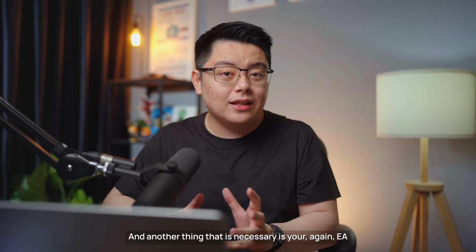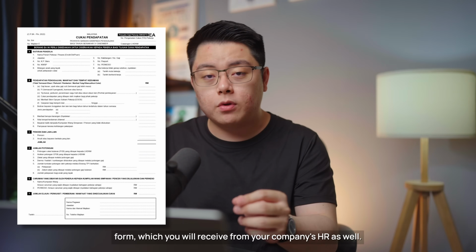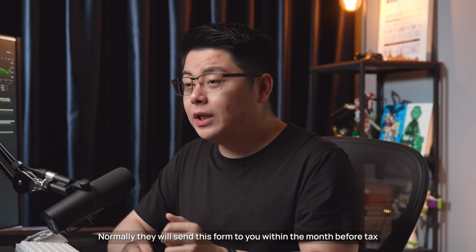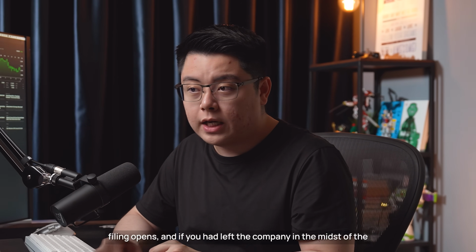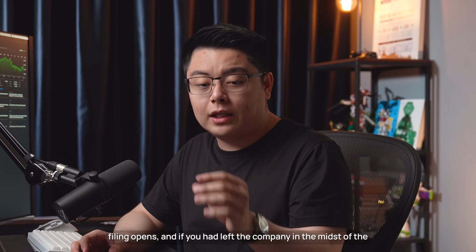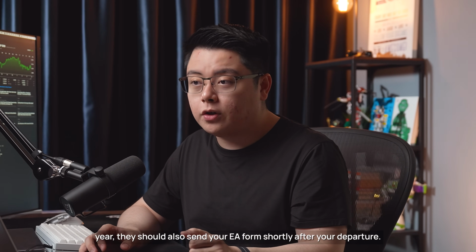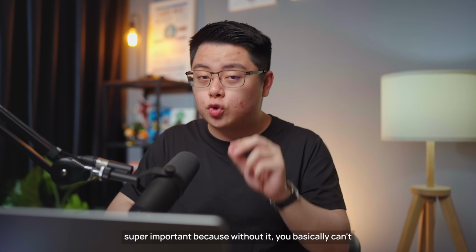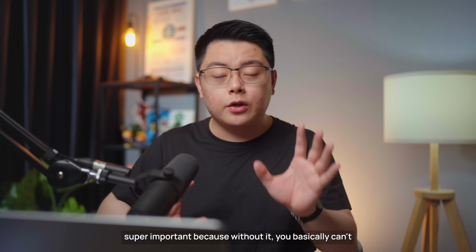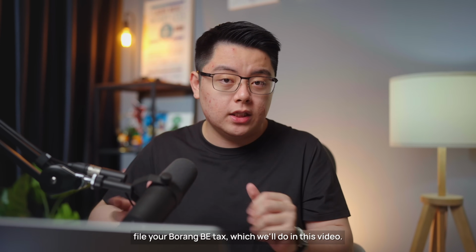And another thing that is necessary is, again, your EA form, which you will receive from your company's HR as well. Normally, they will send this form to you within a month before tax filing opens. And if you had left the company in the midst of the year, they should also send your EA form shortly after your departure. If not, remember to request for it, because this is super important, because without it, you basically can't file your income tax, which we will do in this video.